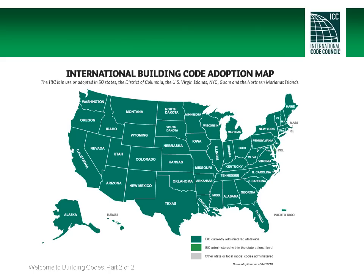To give a sense for the breadth of adoption of ICC model codes, the next few slides provide maps showing where ICC codes are used in the U.S. as of 2011. In this first map, the dark green color shows states that currently administer the International Building Code, or IBC, statewide. As you can see, the IBC is used in each of the 50 states and in territories like Puerto Rico and Guam.